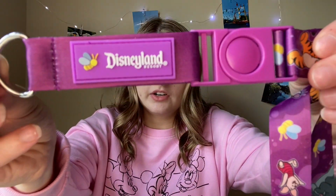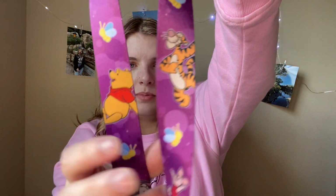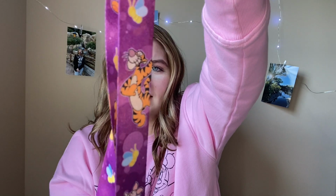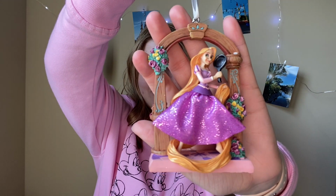So the first thing I got is this Disneyland Winnie the Pooh lanyard. Here is the front. It just says Disneyland. It has a little bee on it, and it's so cute. It's got Pooh Bear, Tigger, Piglet, and Eeyore, and a couple more bees, and it is absolutely adorable, and it does clip off like that. And this one was $2.98.